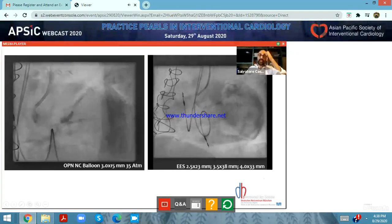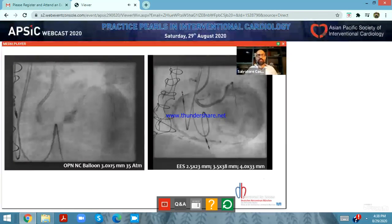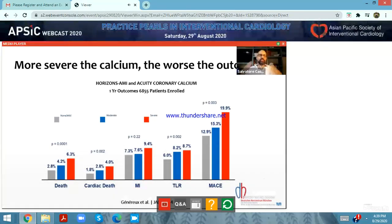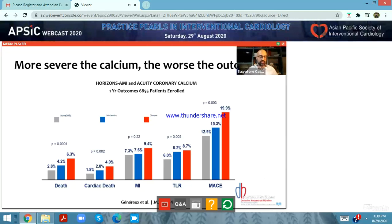This is a paradigmatic case because there are a lot of people who present in our daily practice with this proportion of calcified lesions. And you can see that the more severe the calcium, the worse the outcomes. It's not a matter of not liking to treat these lesions. These lesions are also important as a prognostic parameter to evaluate how well our patient will do.